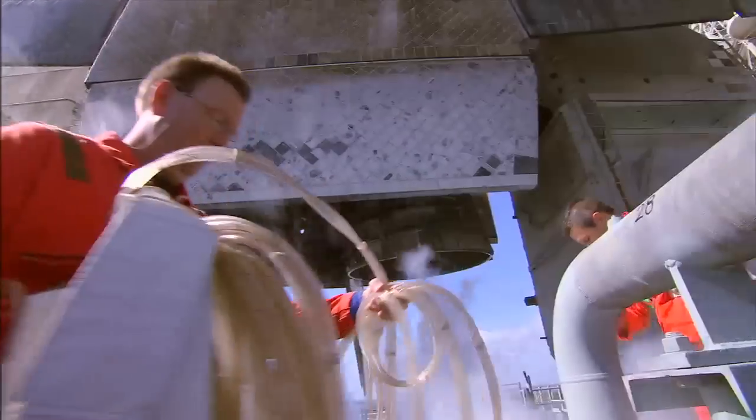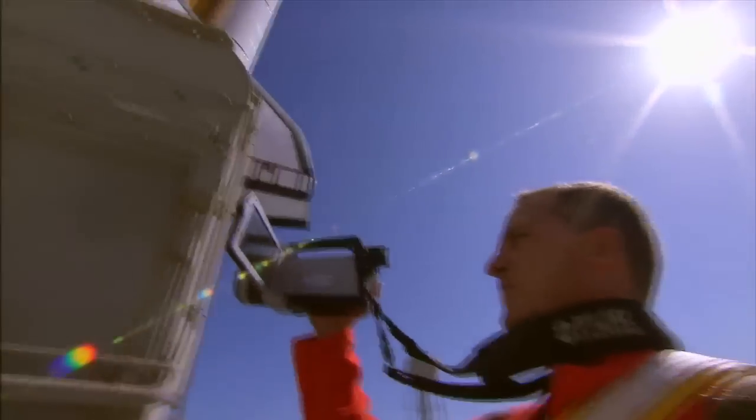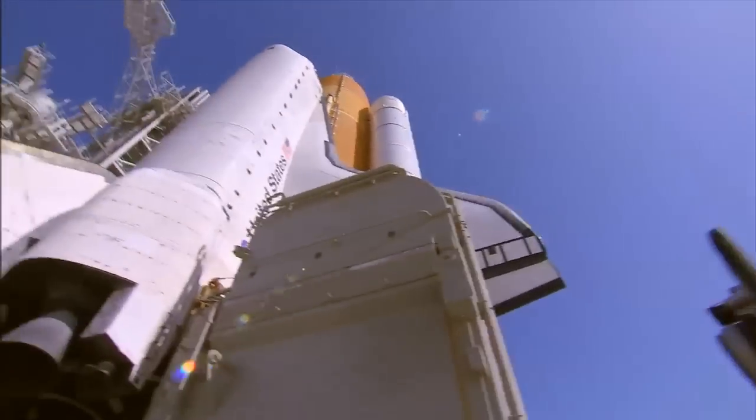And to think that we're doing it on behalf of the country, and now with the International Space Station, on behalf of all the international partners, it's a tremendous feeling.